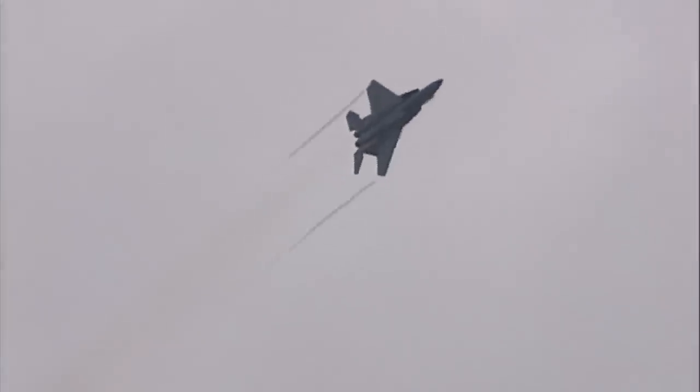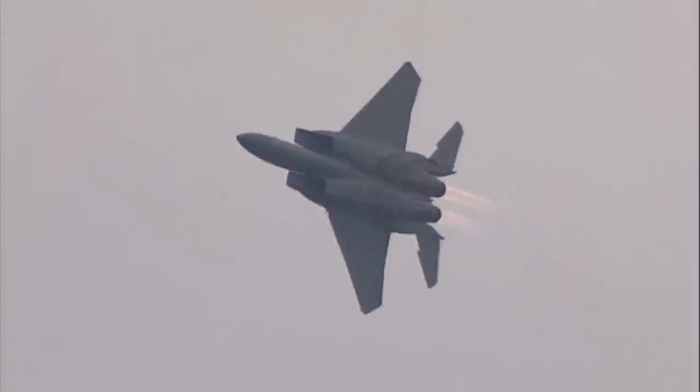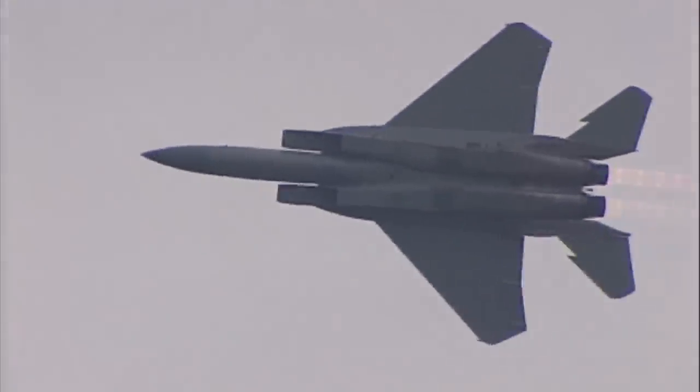The F-15 is a beast of a fighter. Its twin engines can deliver a top speed of Mach 2.5 plus. That's over 2.5 times the speed of sound. They are so powerful that it can accelerate while still in a vertical climb. But it retains its maneuverability, which is a vital ingredient in air-to-air combat. Since its operational introduction in 1976, F-15s have shot down over 100 enemy aircraft for no losses.